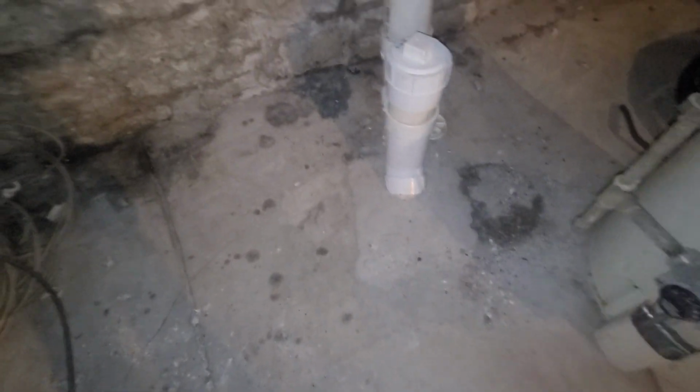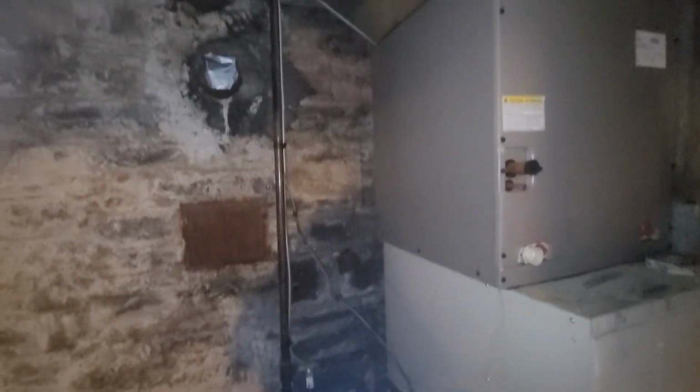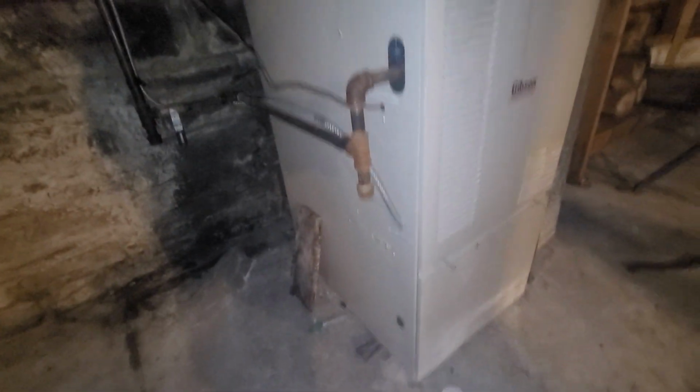Doesn't look like it trails out anywhere from there, so I don't think they've replaced what's underneath, but it does look like we've got PVC, potentially professionally done job, up into the upstairs. A little bit of moisture maybe on that wall, behind that wall. And then here is your one heater. Yeah, that's one heater. There's another one on the other side.